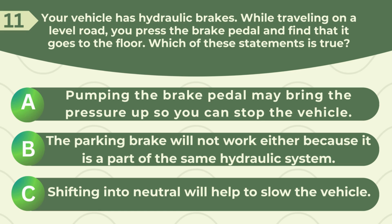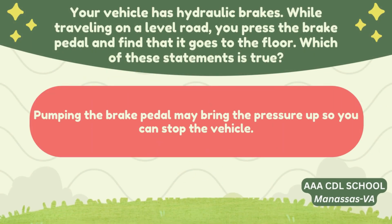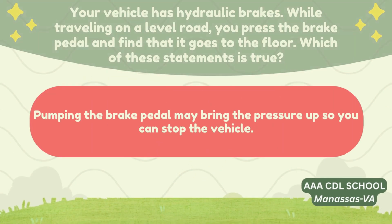A. Pumping the brake pedal may bring the pressure up so you can stop the vehicle. B. The parking brake will not work either because it is a part of the same hydraulic system. C. Shifting into neutral will help to slow the vehicle. Correct answer: pumping the brake pedal may bring the pressure up so you can stop the vehicle.